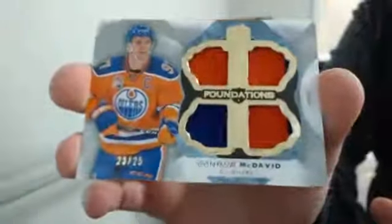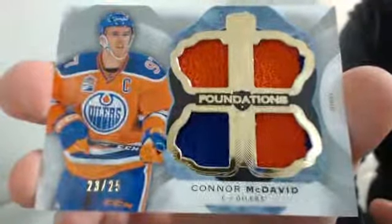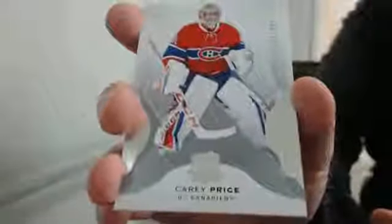How about that, Brian? And we'll finish this off with the base, 166/249 going to Montreal, Carey Price. There we go. Cup team select number 4 in the books.